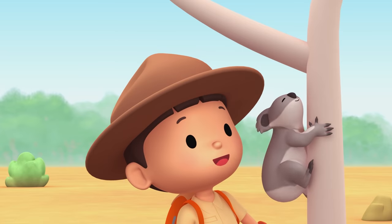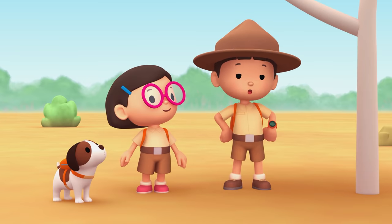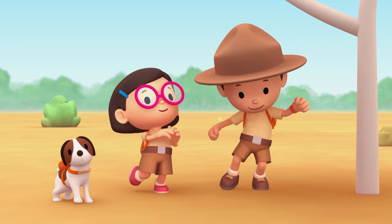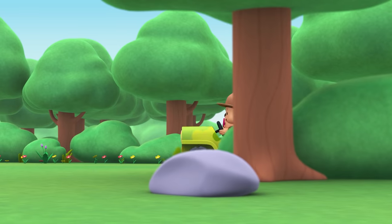I hope you like it, koala. We did it. We found a perfect home for the koala. Great work, everyone. Yippee! Hooray!